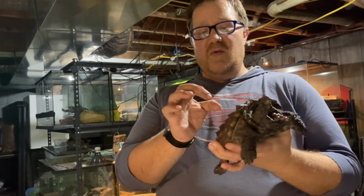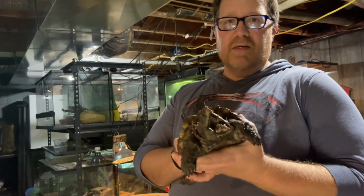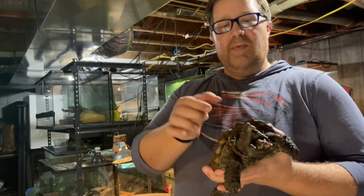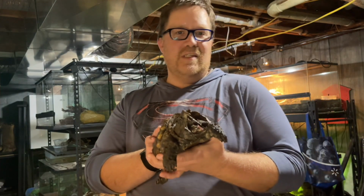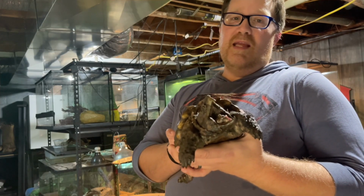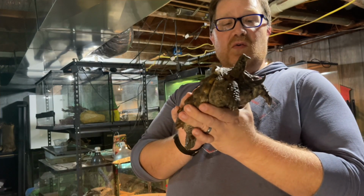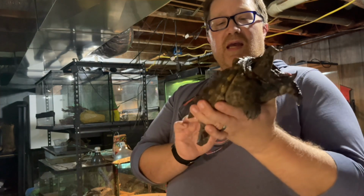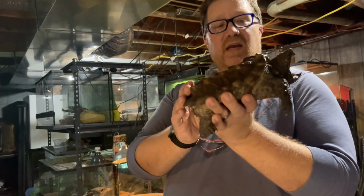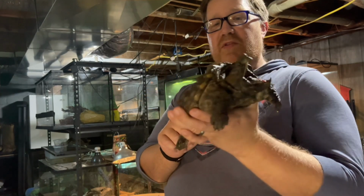You can buy them as babies the size of a $50 bill, about 2 inches in diameter. When they're babies, you can get these guys relatively cheap, for under $100, $150. And you can keep them in a small enclosure for many years, because this guy is only about 5 or 6 years old and he is only the size of my hand. So he's maybe 7 or 8 inches from one end of the shell to the other.